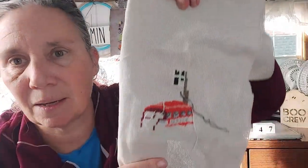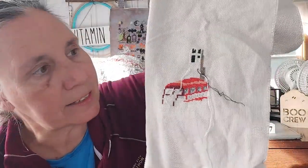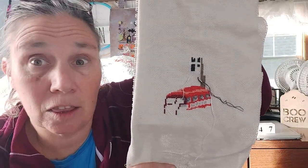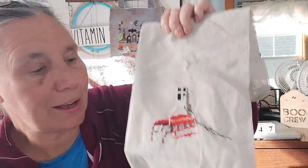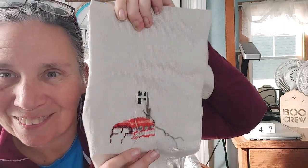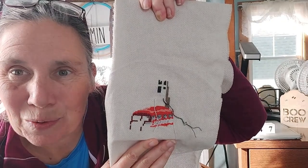I started off with a double-decker bus, and it's got a building behind it, but that's the start. And it's fun. It's got lots of colors in it. So I'm really enjoying that. I'm going to try and work on that almost weekly. I might have to pick a day, maybe Mom Mondays, and just work on that routinely.